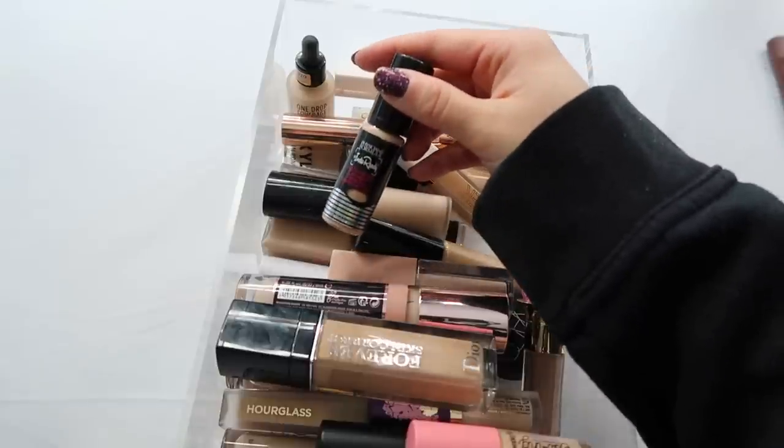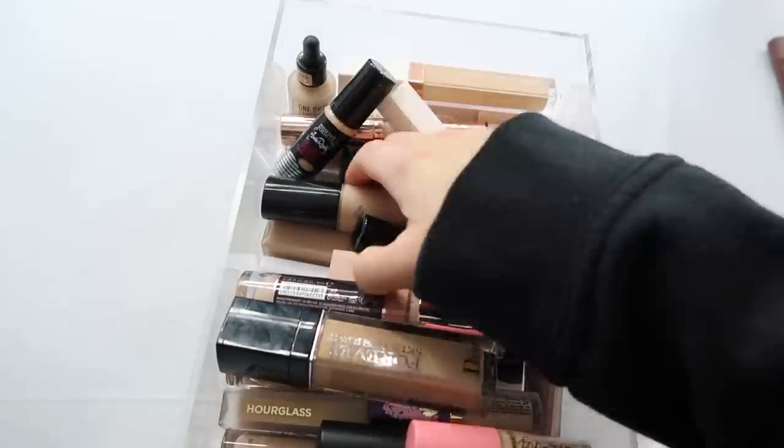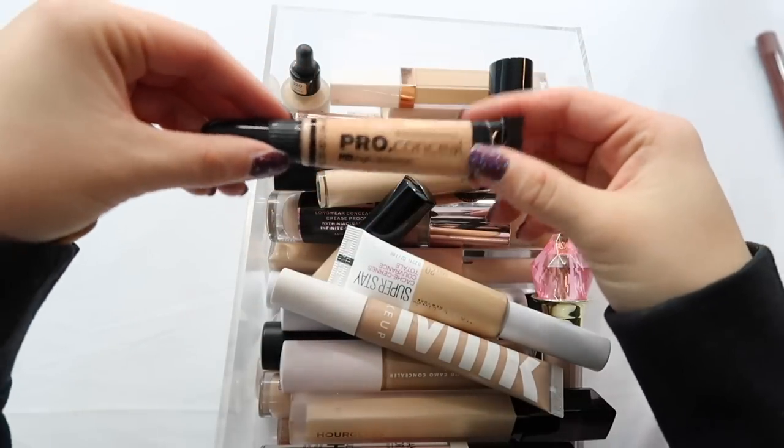This Physician's Formula Instant Ready Full Coverage Concealer. Oh, I've never used that. Hold on. I'm getting rid of this LA Girl Pro Conceal.